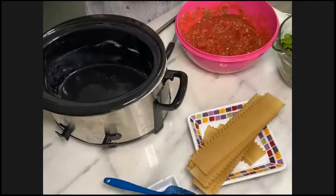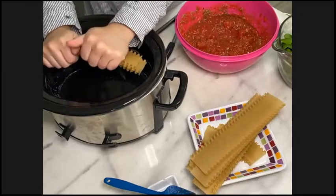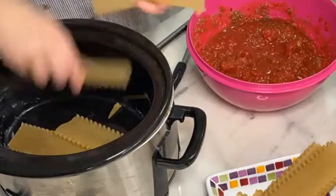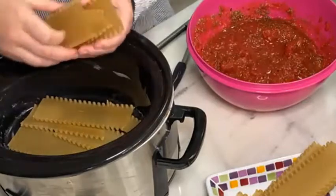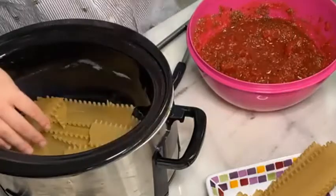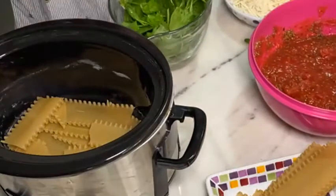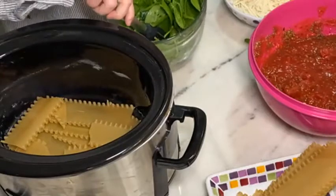But we're just going to start with layering. We may have to break our pasta in half so we can actually fit it in our bowl. We're going to add our lasagnas in here, and you're going to layer it. This is where you can get your kids' help laying the pasta layers down. You don't want to put cooked pasta in this because you are going to be cooking it, and it will absorb all of the liquids that you've got in it. So we're going to layer our pasta on the bottom.